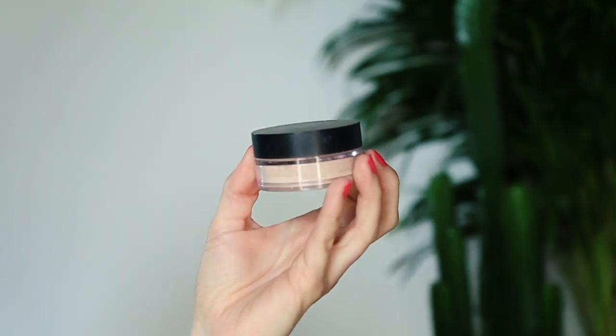For foundation, I've chosen the Bare Minerals Original Foundation. This is one of my absolute favourites because it looks so natural on the skin. You simply swirl the brush in the powder foundation, tap off the excess and buff into your skin in circular motions. And as you can see with this little before and after, it looks so natural but very dewy, perfect for the summer. It hardly looks like you're wearing any makeup, but still manages to cover blemishes and dark circles and evens out your skin tone.